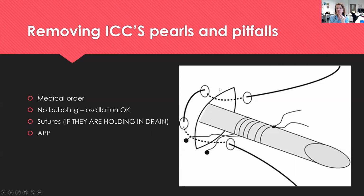So these extra sutures, when you're removing a drain, they usually don't get removed, and you need to clarify. When you get down and you've looked at the insertion site, if it's not already clear or you don't have a standing protocol for how this is done, you need to clarify exactly which sutures the surgeon or ICU team want removed, because these sutures that are just in the skin are often used to actually close the incision once the drain's been removed.